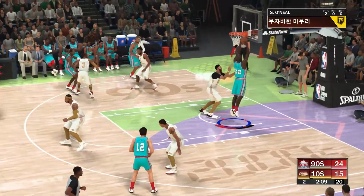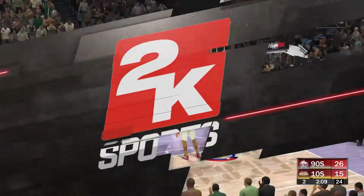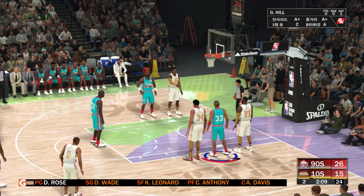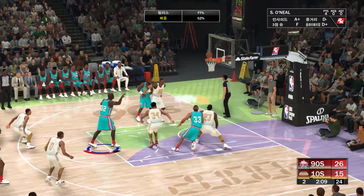To the middle, here's Shaq. Fouled in the act of shooting. Gets the bucket anyway, so a 3-point play chance for him. That makes it 10 of their last 12 coming from inside the paint. Both teams deciding to change it up. And he'll be shooting his first free throw of the game here. That's good from O'Neal.